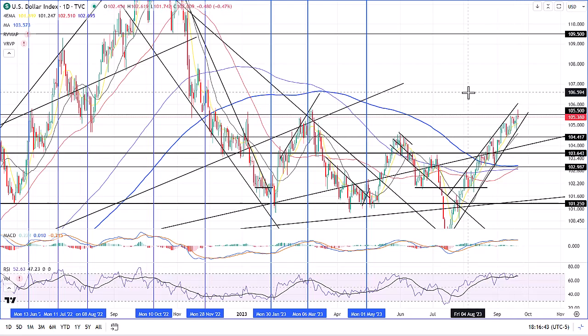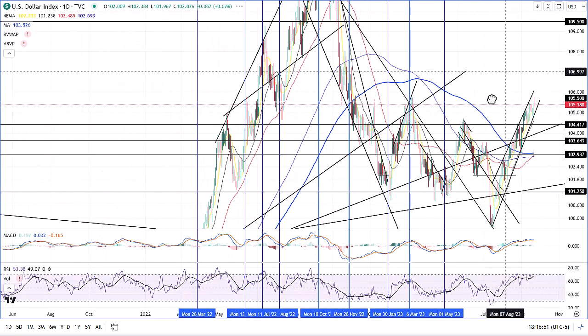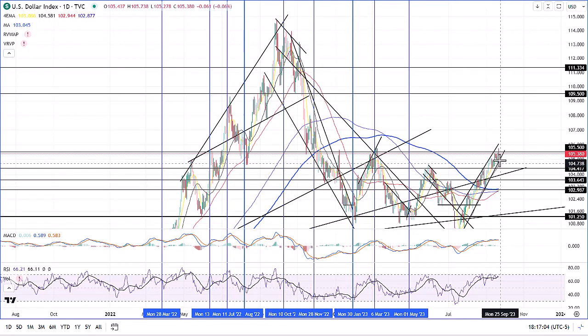Zooming out to the one-day chart, you can see this is a very important level. If it breaks out above this level, then we're going to be in the area where we saw a big push into that October low for equities, which was the October top here for the dollar. And it does seem like we're about to break out and push back into those areas. Critical level, waiting to see what happens.